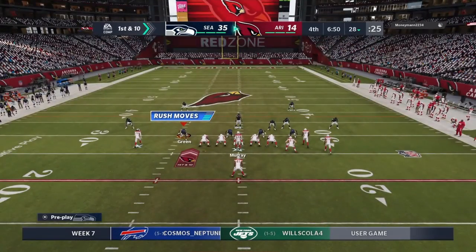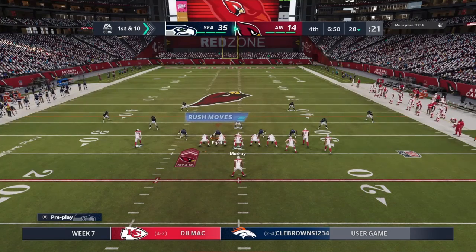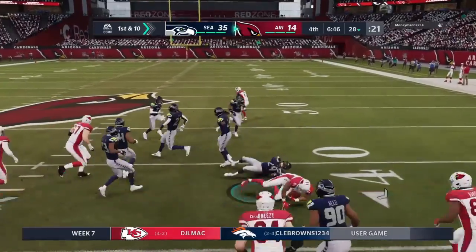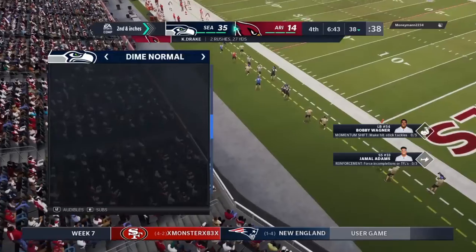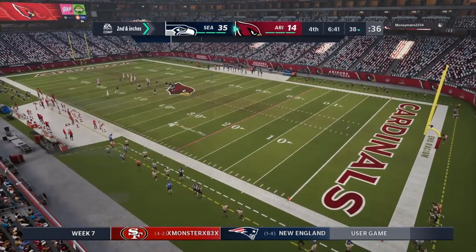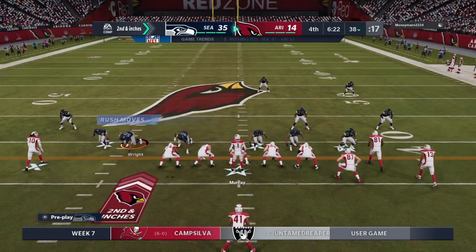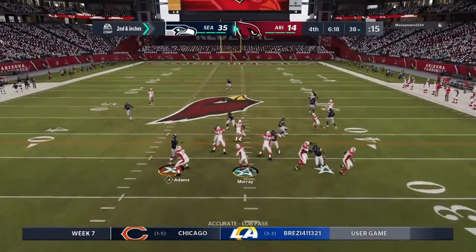Arizona's offense at the line, ready to get their drive started. And that unbeaten record very much in jeopardy. It's been a great first few months of the season so far, but they have run into a buzzsaw here, trailing big in the 4th quarter. Kenyon Drake in Week 16 last year against these Seahawks had a career day, 166 yards rushing, a couple of touchdowns as well, as the Cardinals won in Seattle 27-13.